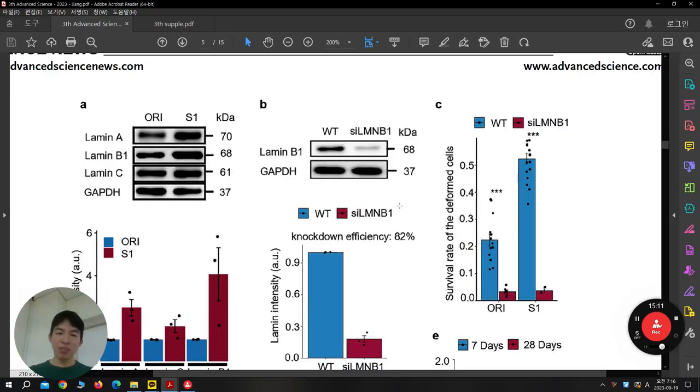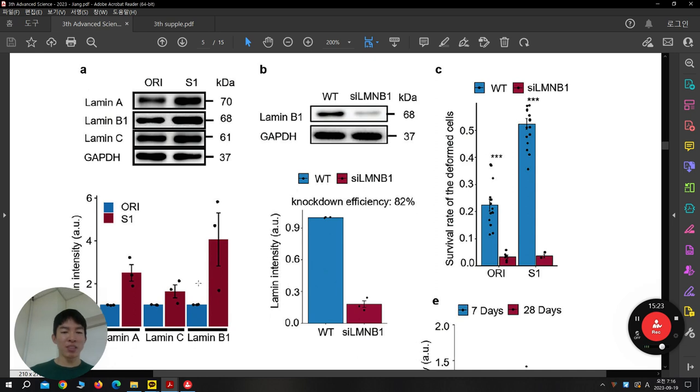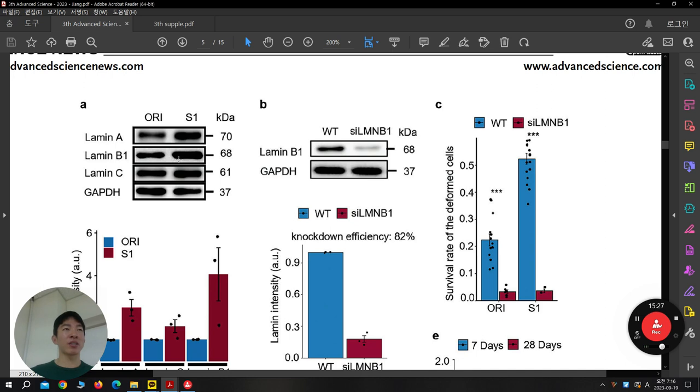And then the next step, as you can imagine, is to confirm by Western blot. So lamin A, C, lamin B1. Lamin A is also enhanced, lamin C a little, but lamin B1 shows a significant 3- or 4-fold change. Their protein level is enhanced a lot after deformation. Okay? This is the total form.